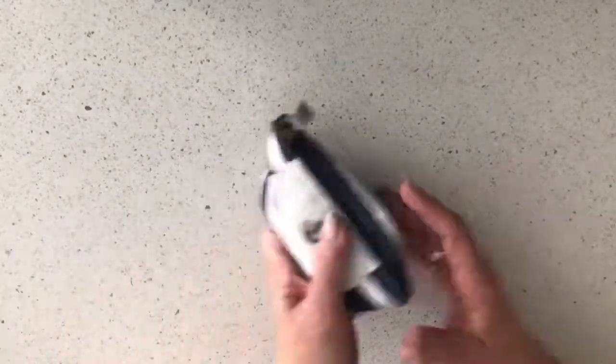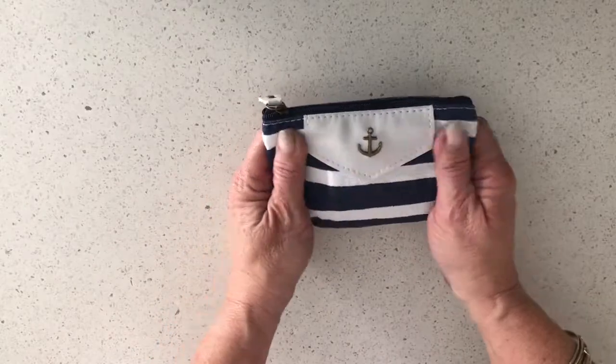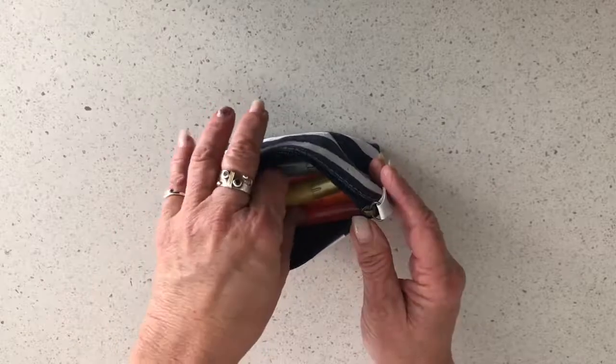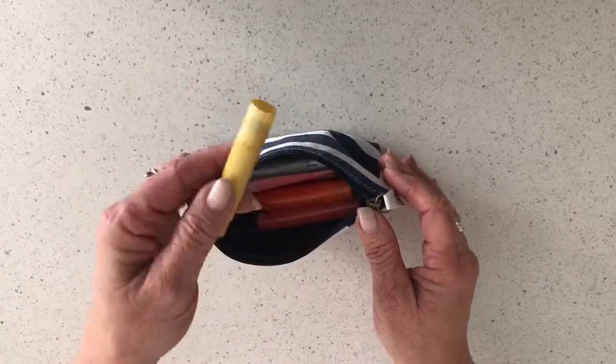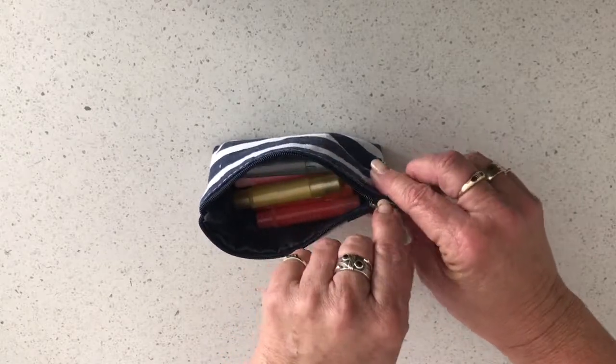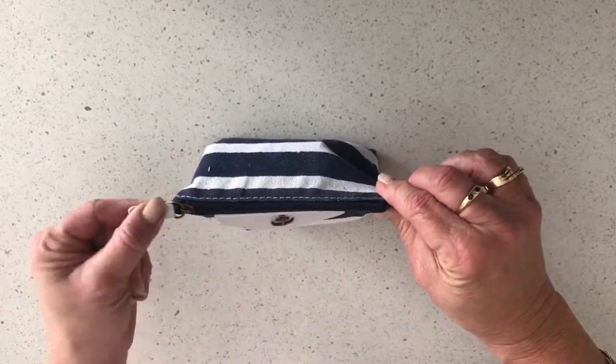Then I've got this little cutie. This is an old Planner Society kit one. And I've just stuck all my little gelatos in there because they're fabulous for colouring journal pages or for some of the other crafty things we're doing. Easy to use with a wet wipe.